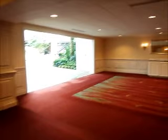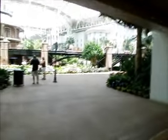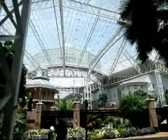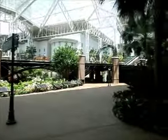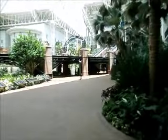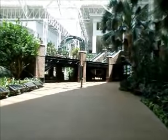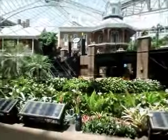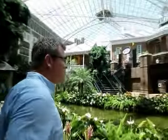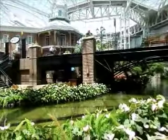I said this is what you walk into, the Delta entrance, and then this is the atrium part of it. See, there it is. There's a little boat ride. We should do the boat ride. I don't know, I think so. We'll go find out.